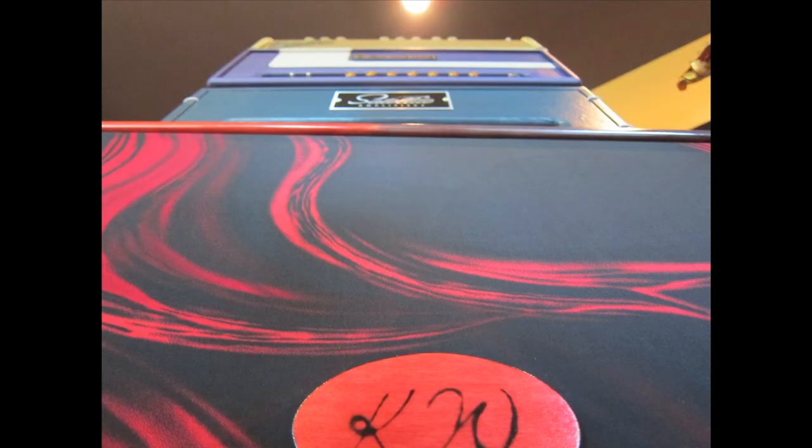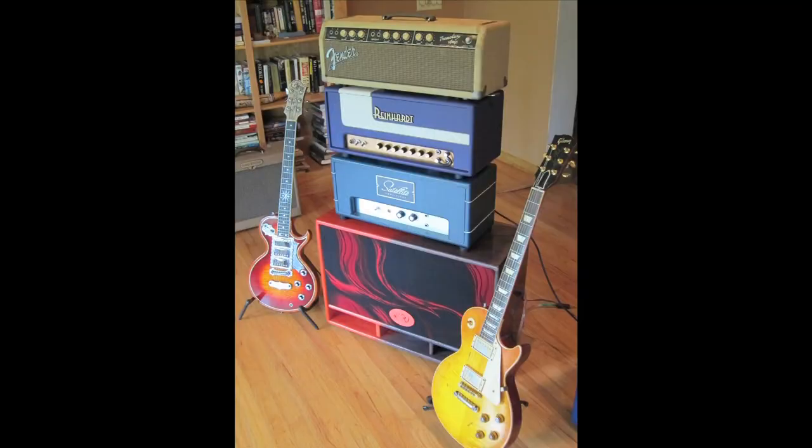This amp has two Jensen Falcon speakers that are 100 watts each, and it has a beautiful hand-done finish by Kurt, which is an option. All KW cabinets come with a removable back section. This allows you to use them as an open back or a closed back. The problem with most open back cabinets is you start to lose bass response, but due to the way Kurt ports these and builds them, they stay very bass heavy, they stay very clear, and they don't become flabby.